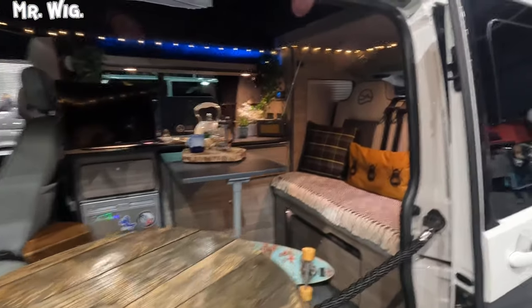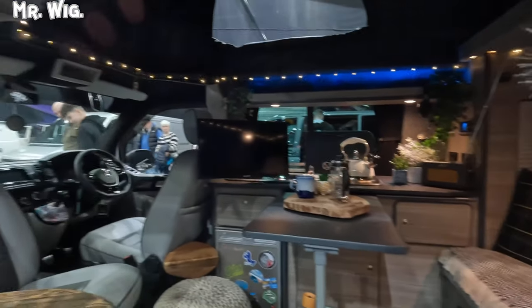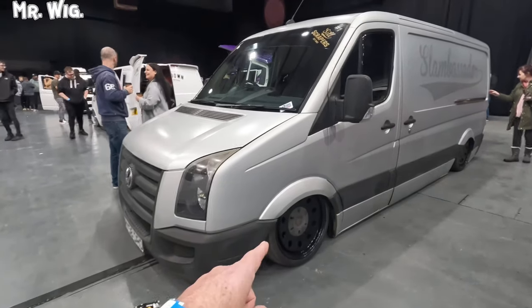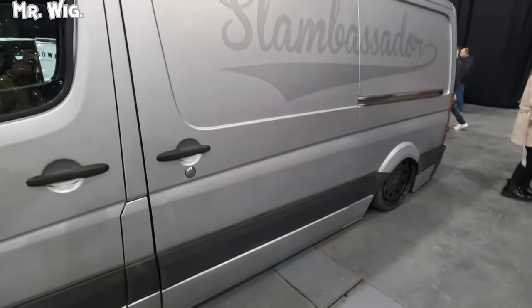Nice, this is really nice. Look at the nice detail of the LED lights. That is a stunner. What amazing work on this one. Yeah! It's on air ride. This is different. This is cool. It actually is touching the ground, as you can see.